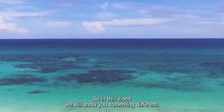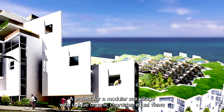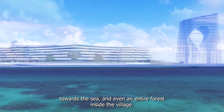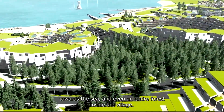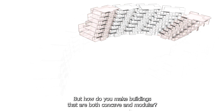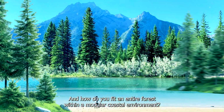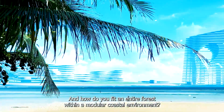So in this video, we will show you something different, a project for a modular sea village with unique organic character, equal views towards the sea, and even an entire forest inside the village. But how do you make buildings that are both concave and modular? And how do you fit an entire forest within a modular coastal environment?